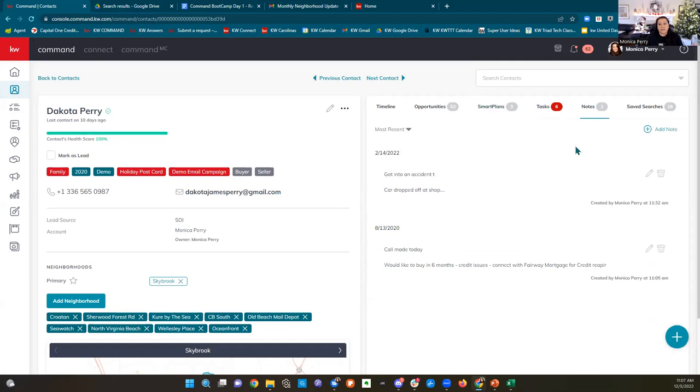Notes. I love taking notes when we have phone calls, especially now that we have the Command app. Definitely worth it, because then the next time you talk to them, you can say, hey, oh my gosh, the last time we were talking, your son got into a fender bender. How'd everything work out? Is the car fixed? Are they feeling okay? Etc. Or the last time we talked, you were going on vacation. I hope it was amazing. How was Disney? Did your kids love it?